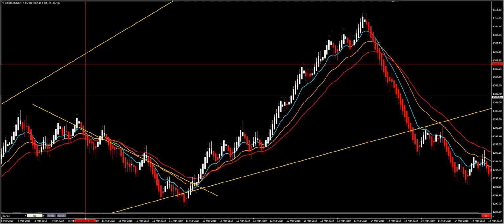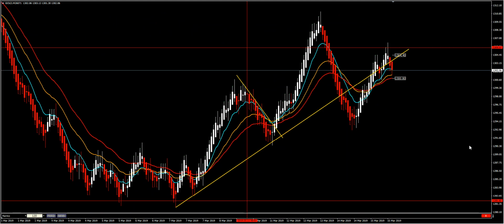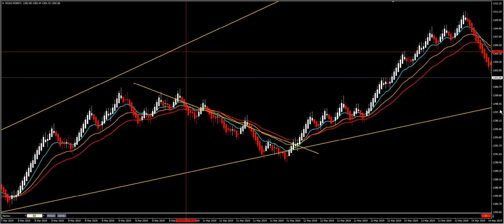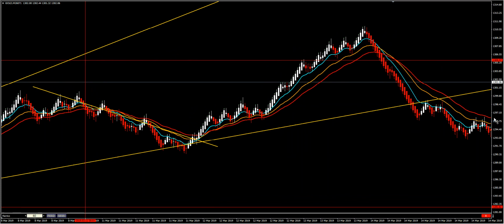Okay, I will start with gold. We saw at the beginning of the week that we had a nice opportunity. Let me find my retracement. There you go. And of course, combining the retracement with our bound strategy, we found an opportunity and we enter, of course, according to our rules, our system, our money management.